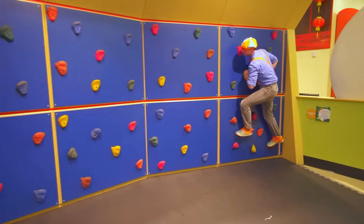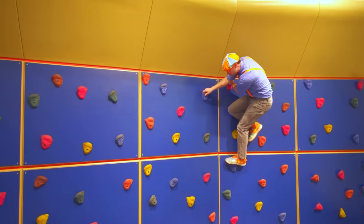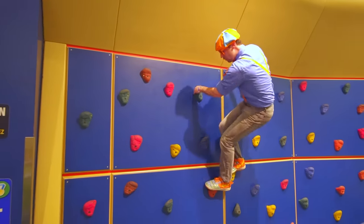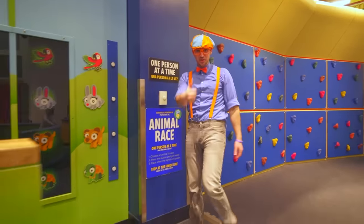Whoa! It's a rock wall. It's a wall that has a bunch of rocks on it that you grab and hold onto and step onto. So then you can go across this whole wall without touching the ground. We made it! Good job!